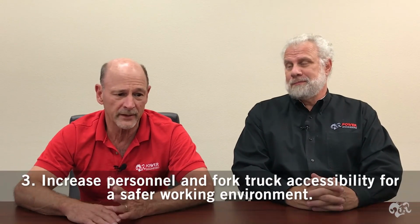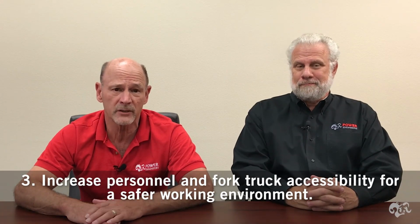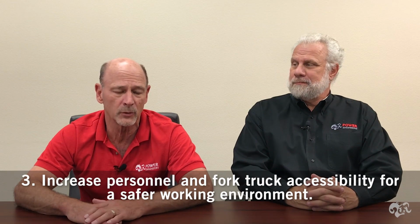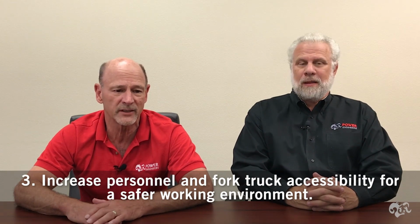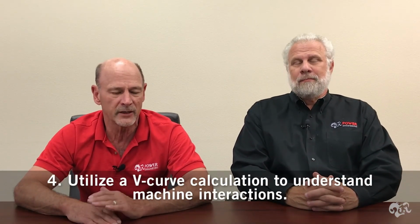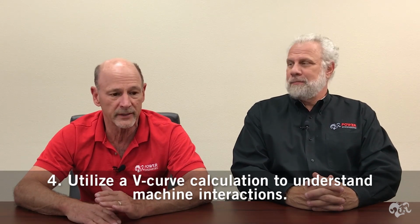We also talked about increasing the personnel and fork truck accessibility for operator access, for consumable access, and just general accessibility to the line. And as you pointed out in the first part of the presentation, the VCurve calculation is essential to design the line in the proper fashion from the very beginning. And also, if you're buying new equipment, you should always recalculate your VCurve to make sure you're picking out the right piece of equipment.